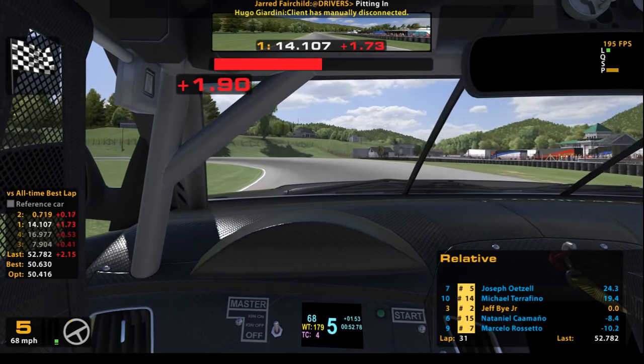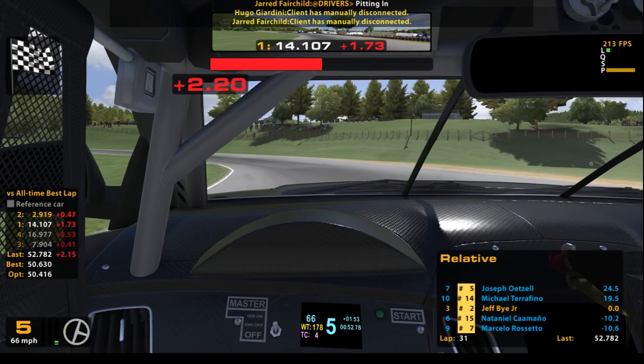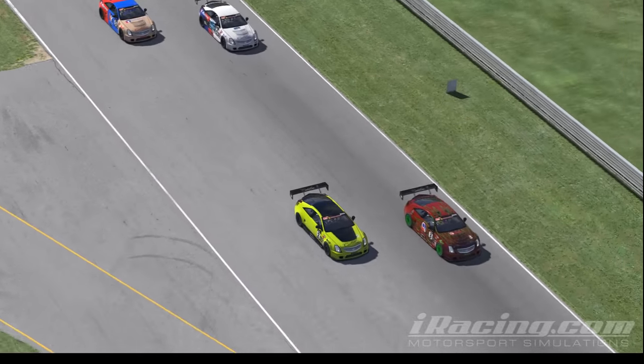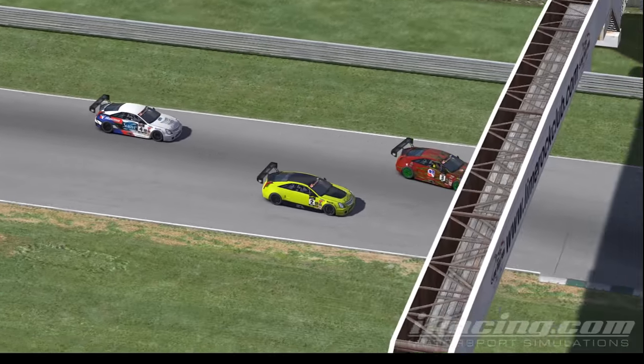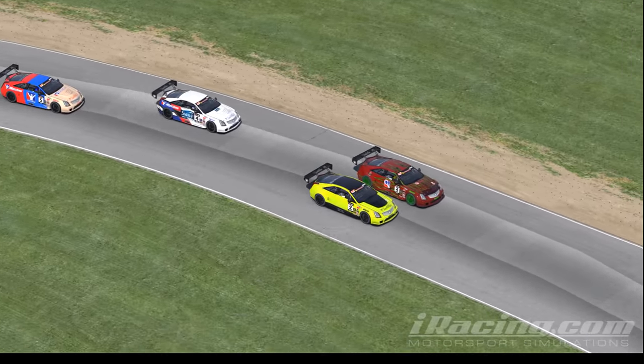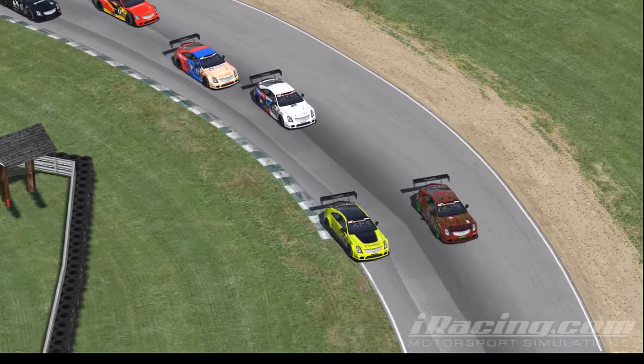Hope you enjoyed it. I'm going to take a look at the replay first before we go anywhere. So stay with me here. Here it is from the chopper view. And you can see I go down. I'm still on the inside of second place. He kind of has some issues there. And now here's where I get into trouble.